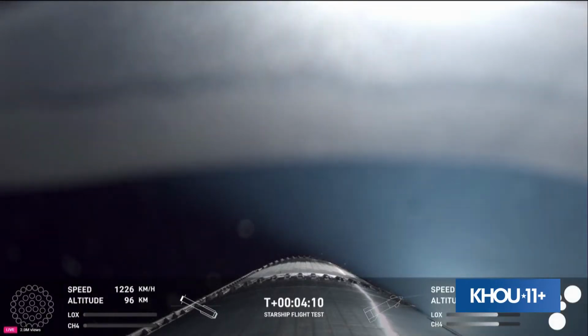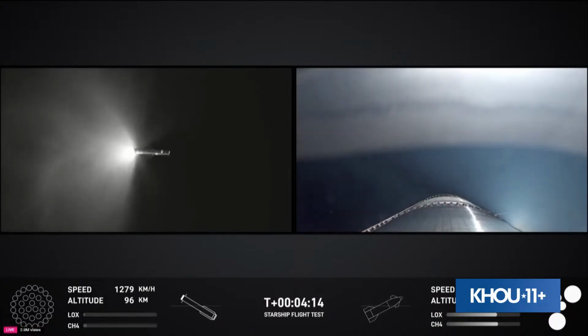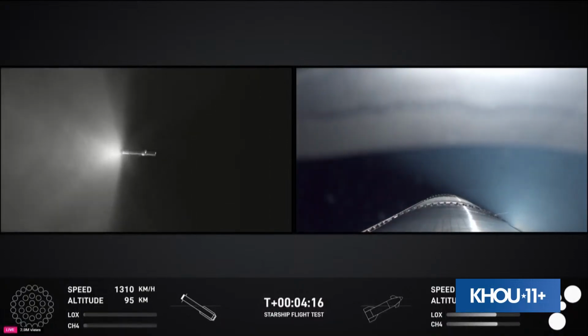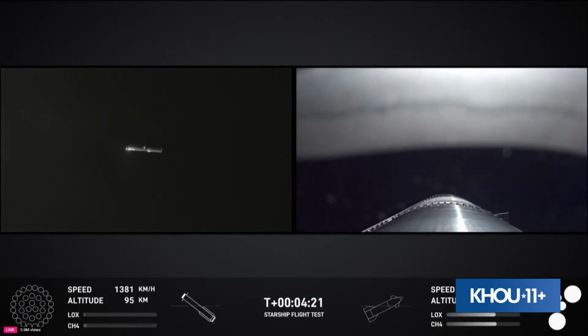Now the Starship is following a nominal trajectory. The next step for the booster is going into that landing burn. Again, it'll light up 13 of those engines and then pare down to 3 engines right before booster catch.